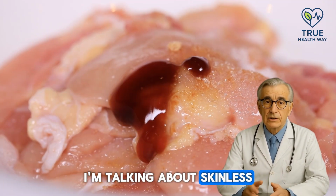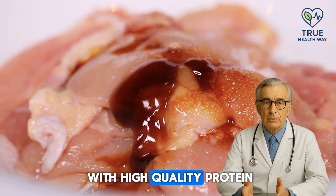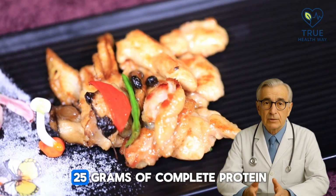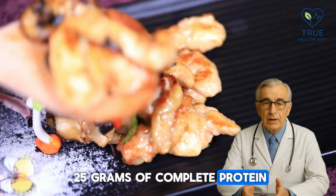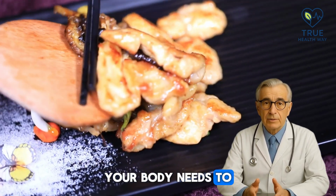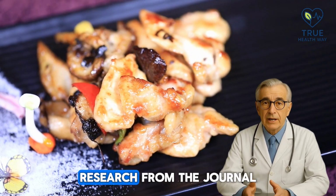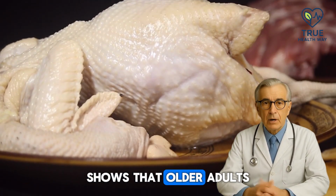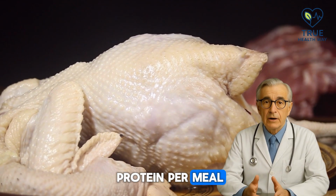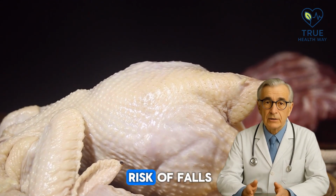I'm talking about skinless chicken breast. Lean, clean, and packed with high-quality protein, just 3 ounces of cooked chicken breast gives you more than 25 grams of complete protein. That means it contains all 9 essential amino acids your body needs to rebuild muscle tissue. And that's not just theory. Research from the Journal of Nutrition shows that older adults who consume about 25 to 30 grams of protein per meal see better muscle retention, improved mobility, and lower risk of falls.